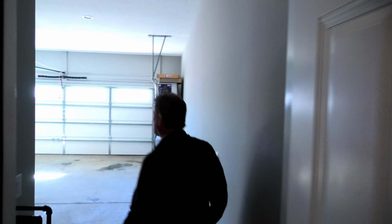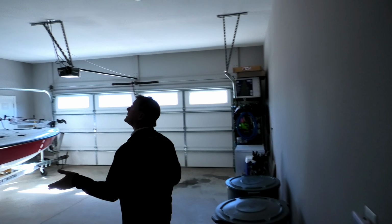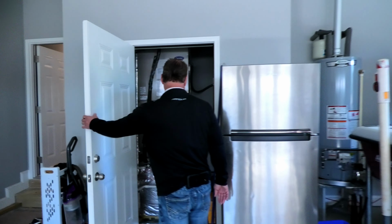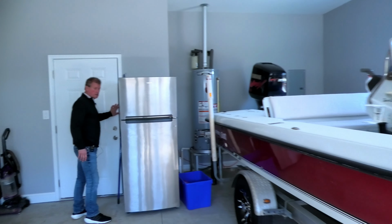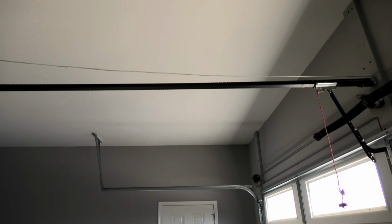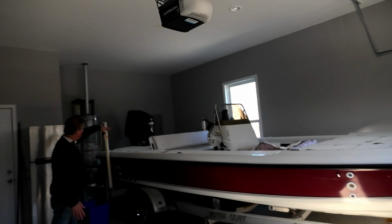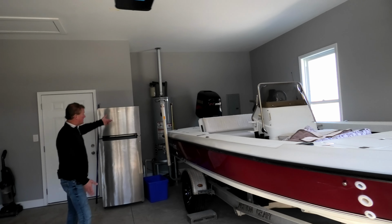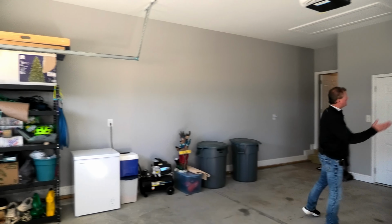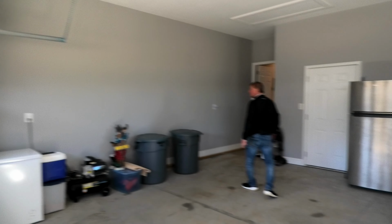We'll step out here to the two-car garage. Again, you can see up top they're going to have some access space there. Heat pump system here, Carrier unit. Access outside. And this is nice too. They've extended the length of the garage on this side, as you can see, to fit a boat in here, which is nice. And you can see the hot water heater already in place.